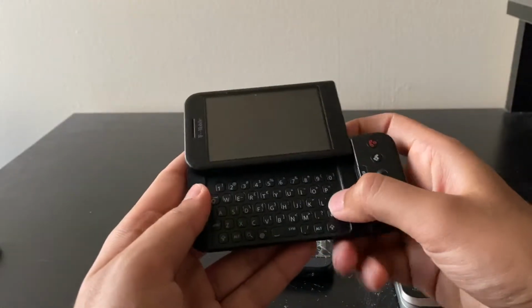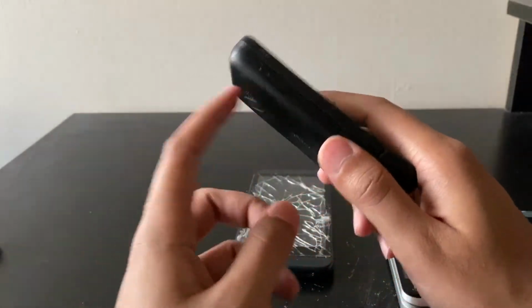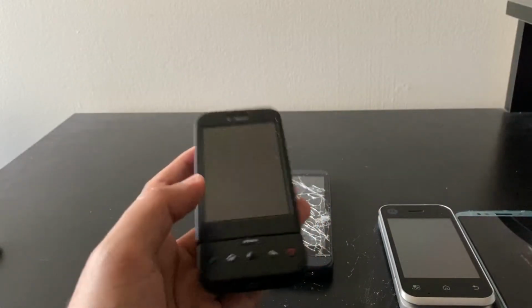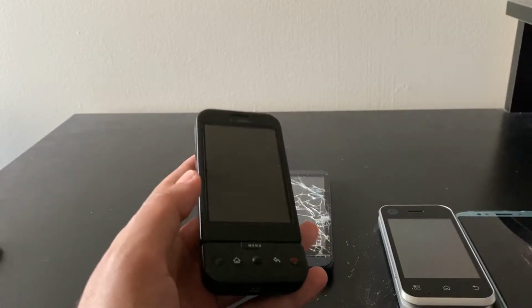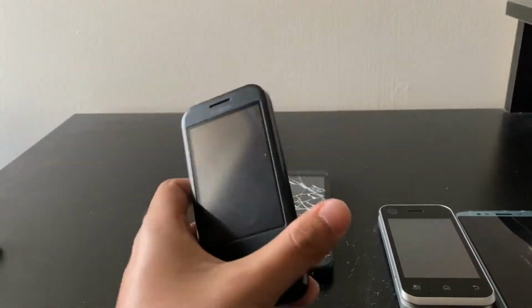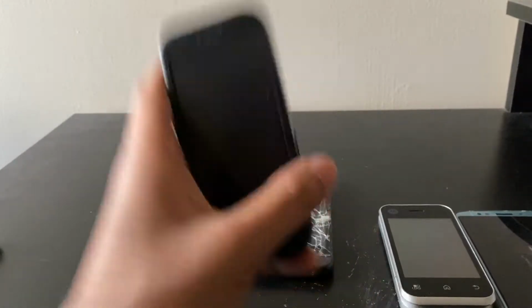It's got a QWERTY keyboard, but it works intermittently, not all the time. There's something wrong with it, but I managed to get it working at times, because it wouldn't turn on at all back then when I got it. So HTC Dream, T-Mobile G1, the world's first Android phone.